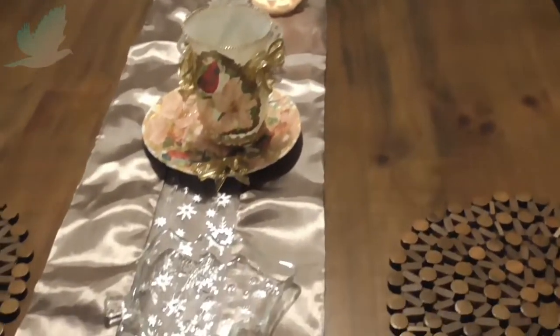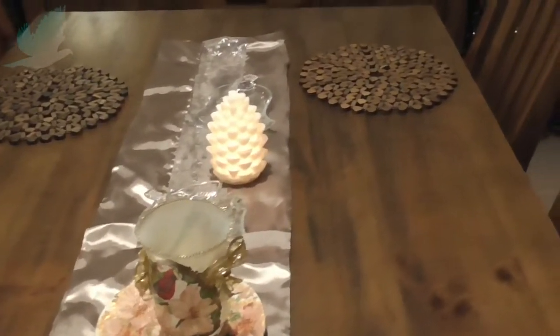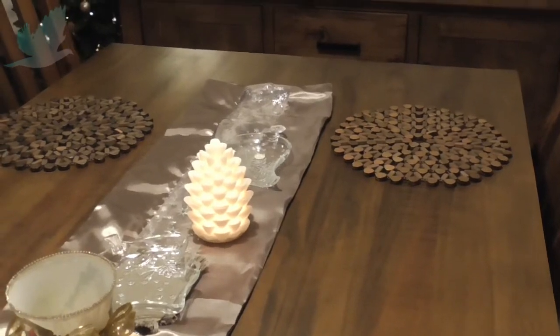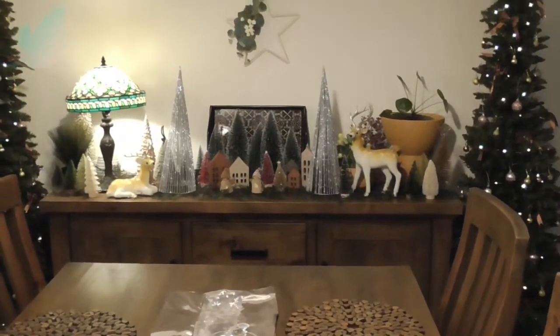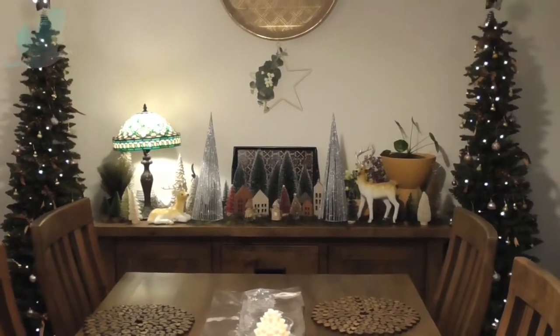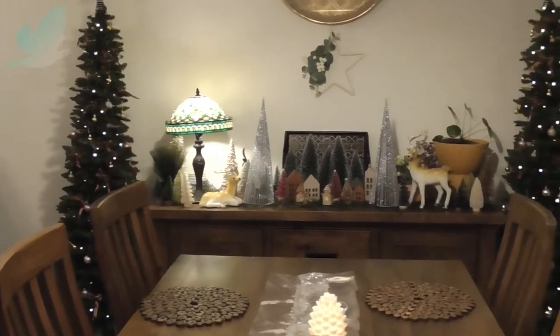And then I've just got a cup of glassware that will be full of lollies soon and chocolates, and just a pine cone, a light up pine cone that I got from IKEA one year. So I'm just going to walk up close to the cabinet at the back, and I have my two tall narrow Christmas trees either side of that.